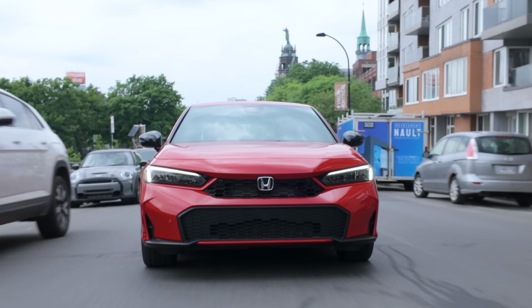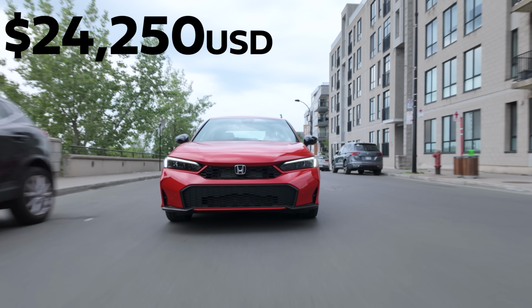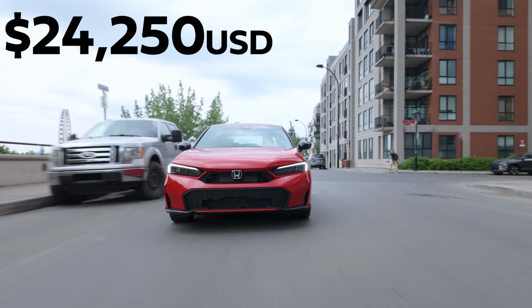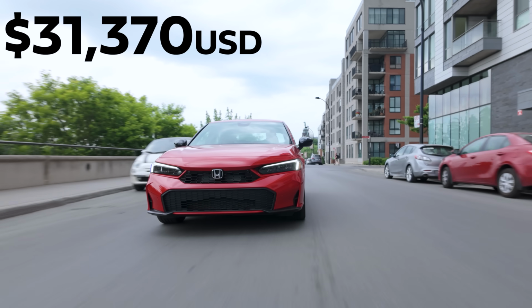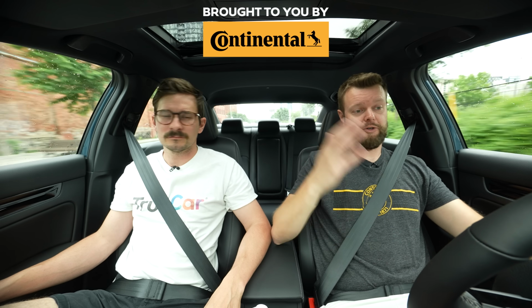All right, with everything out of the way, I think it's time we get to the price. This starts at $24,250 American. And the top trim, which we are driving, is $31,370 American. So obviously still pretty good pricing. They haven't really increased it in a crazy amount considering it's a hybrid. Yeah, nothing to hate on. So great job on the new Civic.